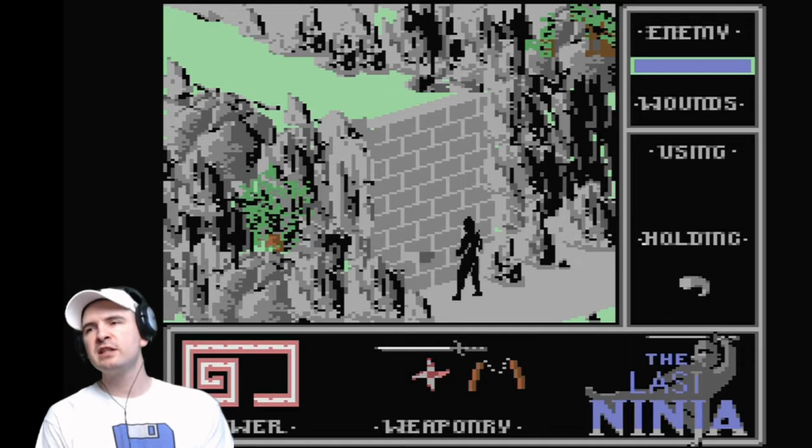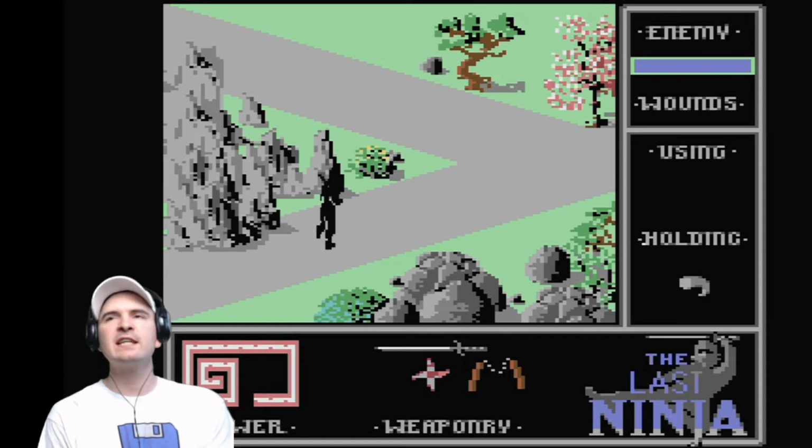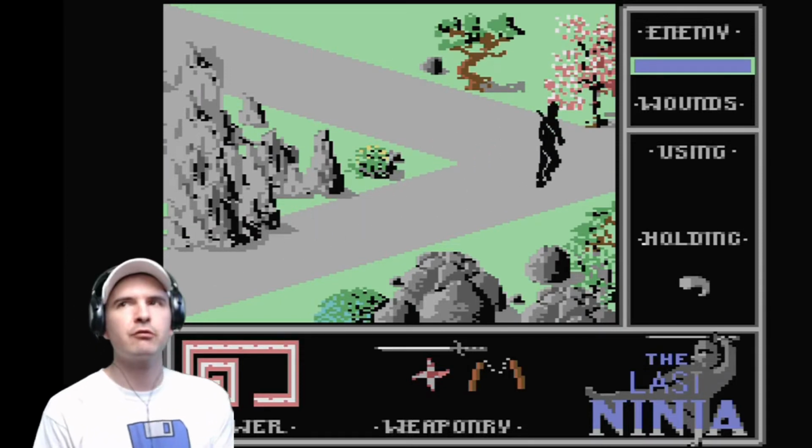And The Last Ninja was one of the most successful games released on the Commodore 64. As the first in the Last Ninja series, it set the standard for the unique look and feel for its sequels, The Last Ninja 2 and Last Ninja 3.